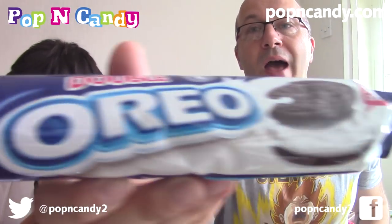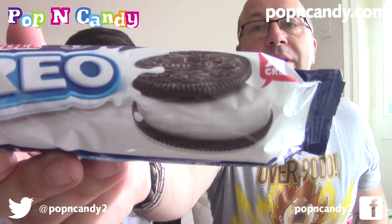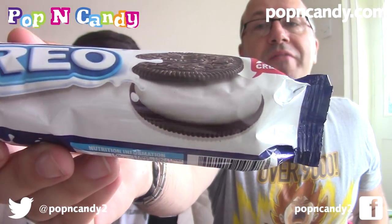We'll have normal Oreo there, with a sort of thin layer of the cream in it. But these have the double. Very nice. I've had them before. They do two times cream. Excellent. We'll have those with a glass of milk later.